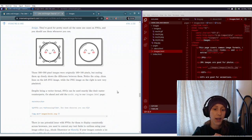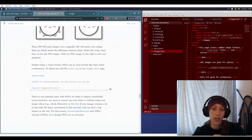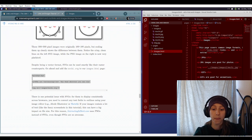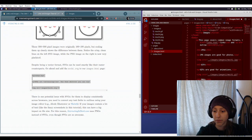Despite being a vector format, SVGs can be used exactly like their raster counterparts. Go ahead and add the Mochi SVG image to our HTML page. So here we go. Copy. There, and then we're going to adjust our directory. Images, images 2, SVG. Cool.